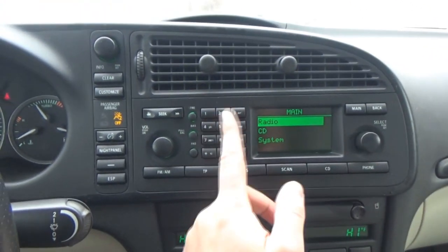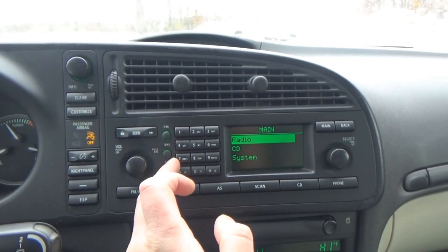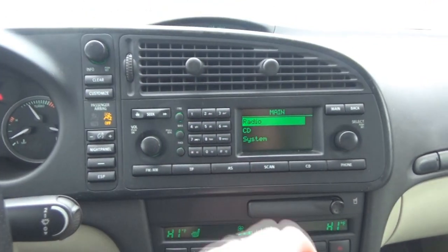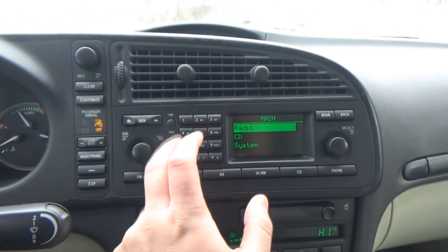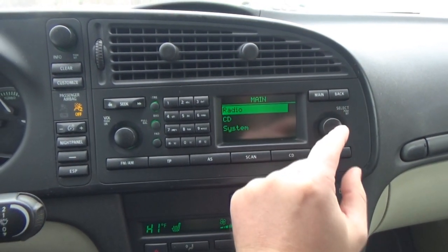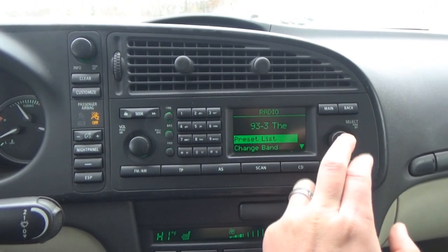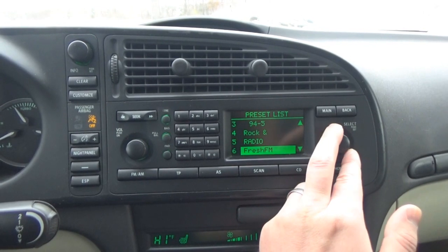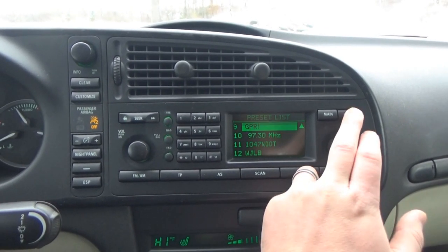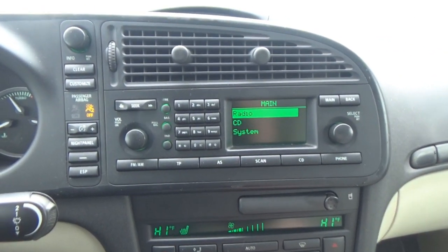I have not really gotten to know all of these controls. I know it's pretty simple here. Here's your equalizer controls, seek and scan and whatnot. Preset controls. If you have the phone option elsewhere, you can probably use this to dial numbers in. We'll use this to select preset bands and such. Preset list. I have not even set anything in this car yet, so there's still, like I said, a lot that I have to really do. But that just kind of gives you an idea of what that stuff does there.